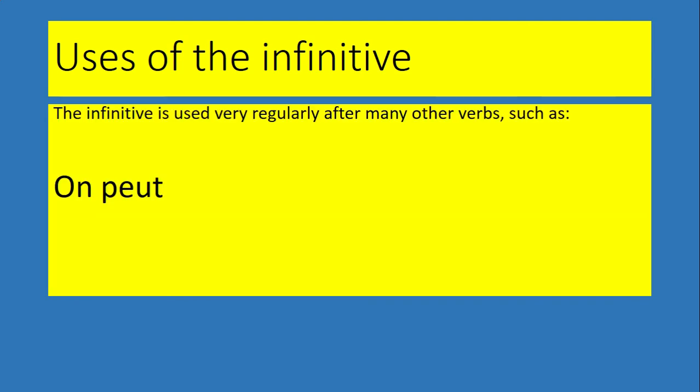On peut, which is a very common expression, literally means one can, or probably a better translation is you can. On peut manger, you can eat. Again, the French say you can to eat.